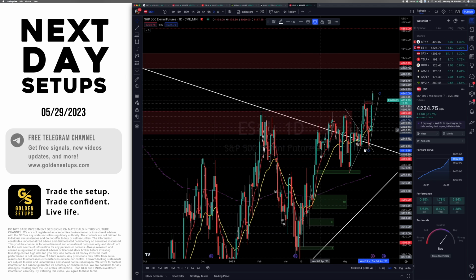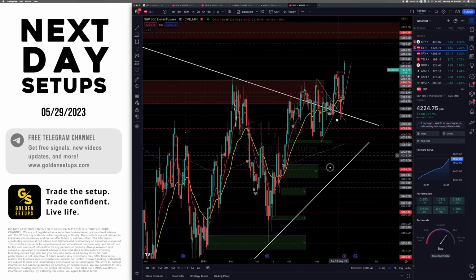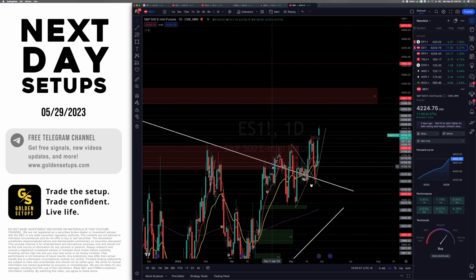Here's this wedge right here. Look at how much chop is on this wedge. So every time we got an opportunity to break down in here and actually come down and hit the bottom of this wedge, it just failed. It just, no, we're not doing that. So we got to trade what we see.